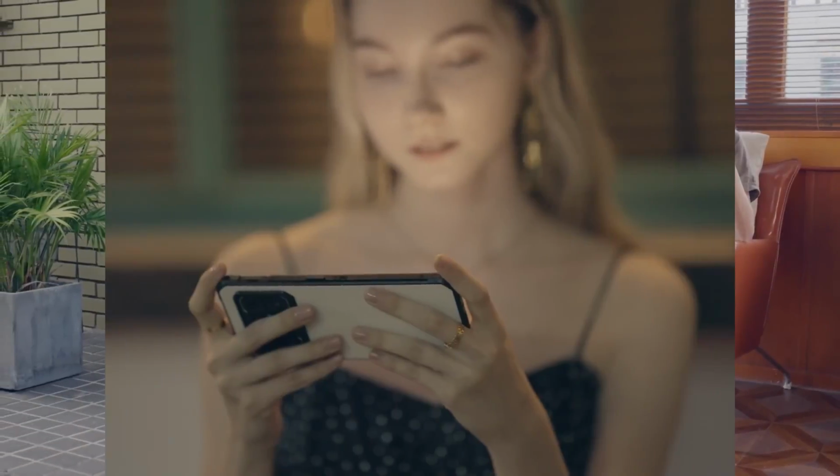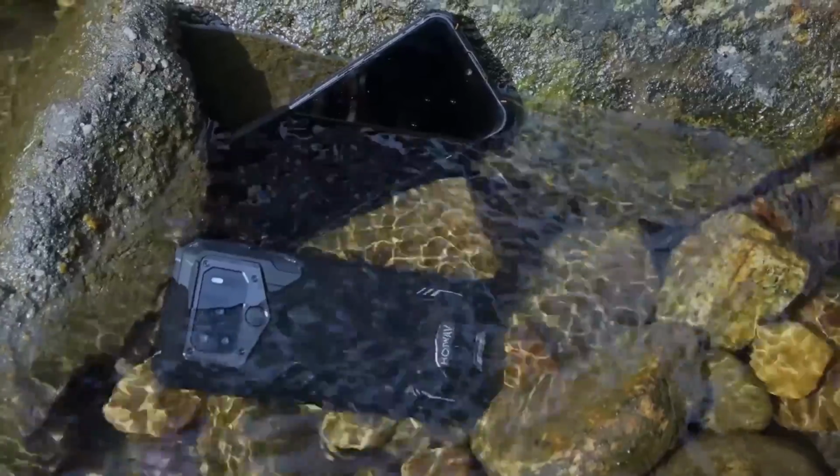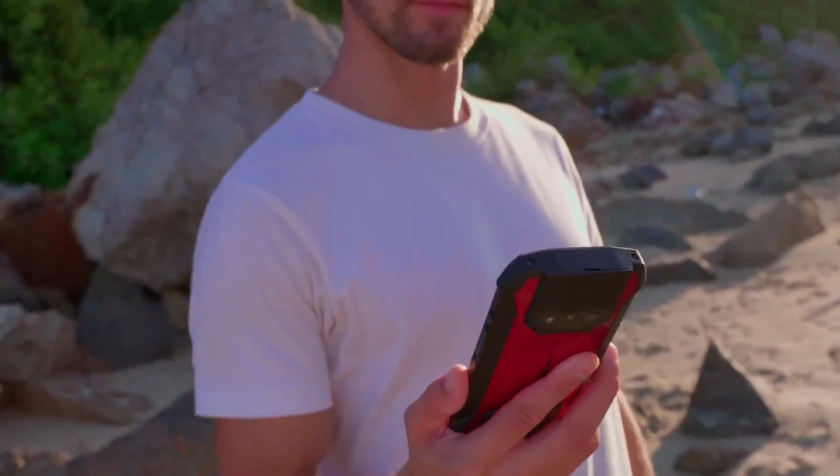So keep in mind that all of these phones in this video are military standard 810G, and they all are IP68, IP69K, unless otherwise noted.